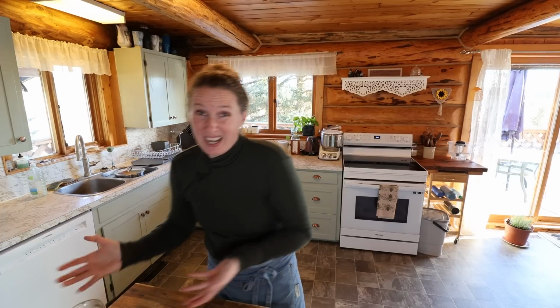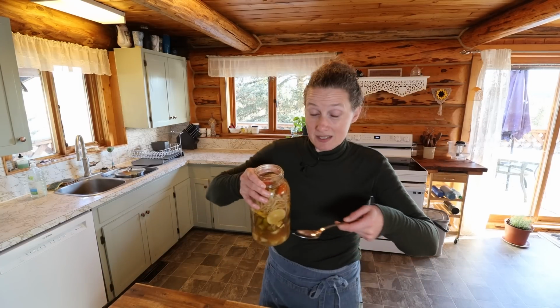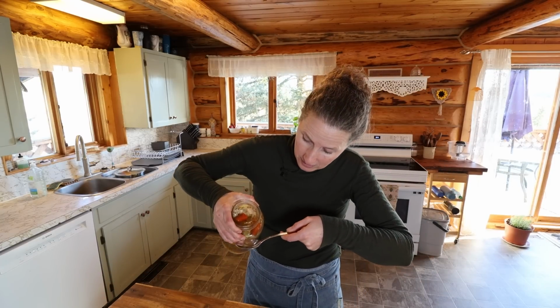So let's give it a try. It actually smells good. It doesn't smell terrible. And this has been steeping in apple cider vinegar. Yeah, it really doesn't smell bad. It does smell a bit spicy though.